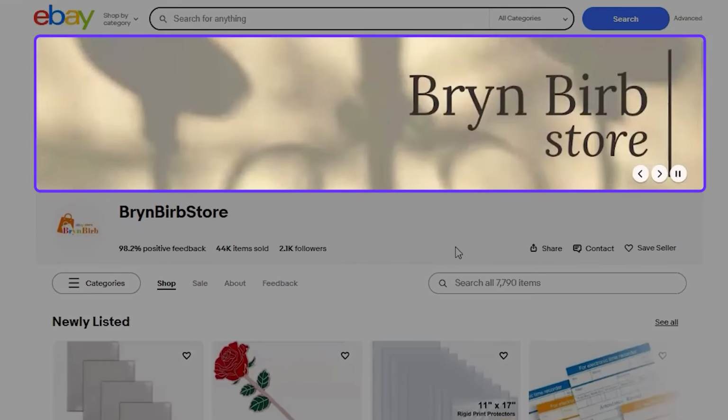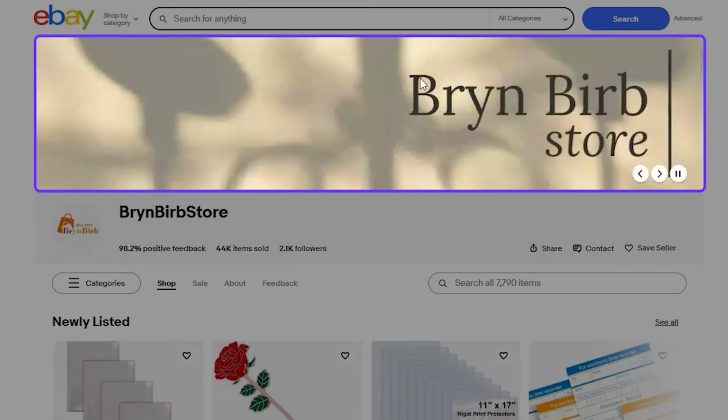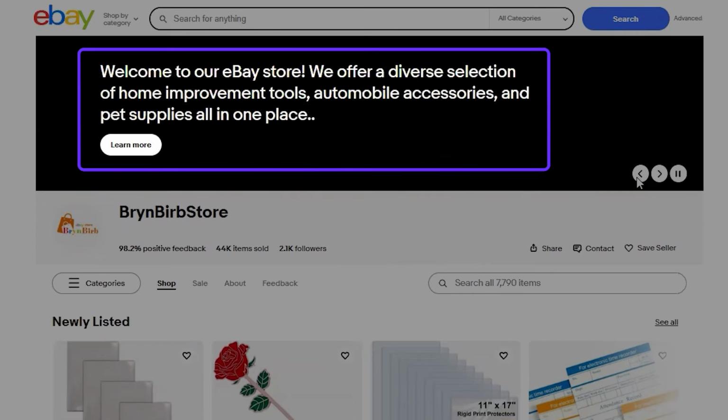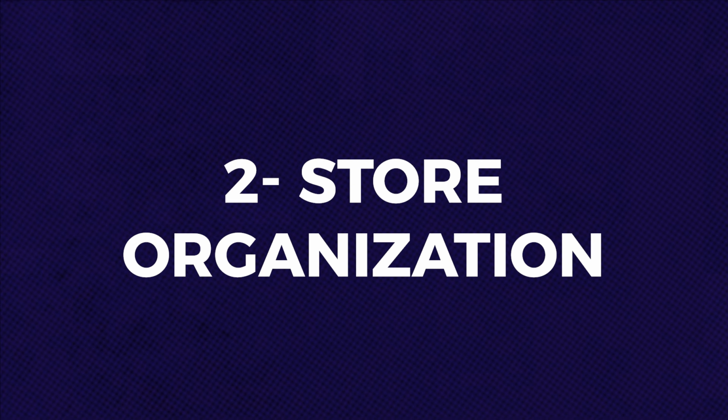Now, onto the banner. So I noticed that they are using the slide banner feature, which rotates between multiple images instead of just showing one static graphic. The design itself is pretty basic, but it gets the job done. And as you can see, one of the slides even includes a quick message for customers, which is a nice touch. That said, there's definitely room for improvement here if he or you wanted to step it up a notch. Next, let's take a look at how he organizes his store.